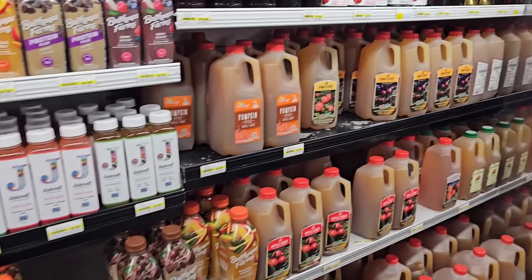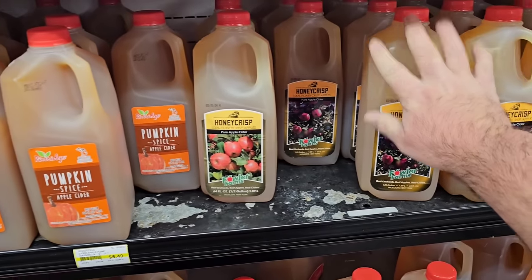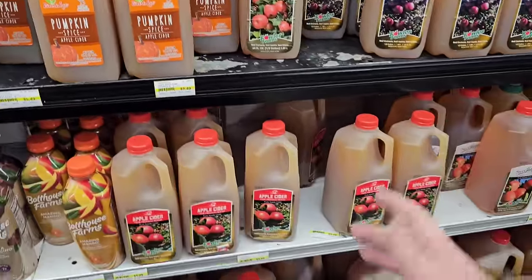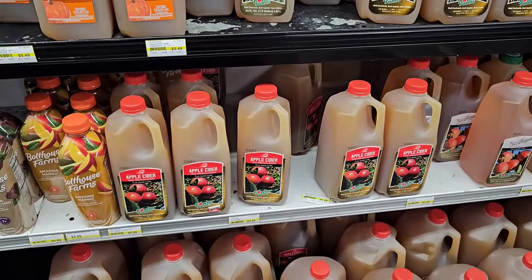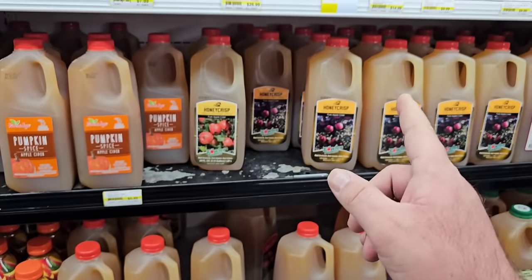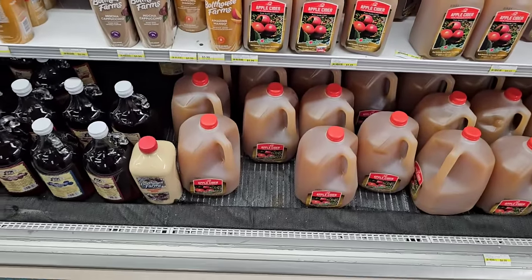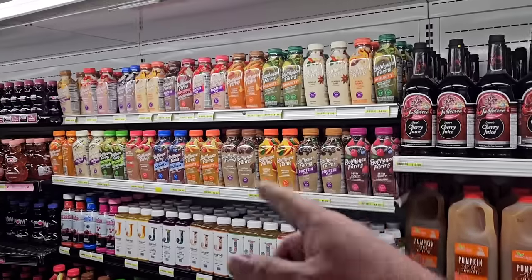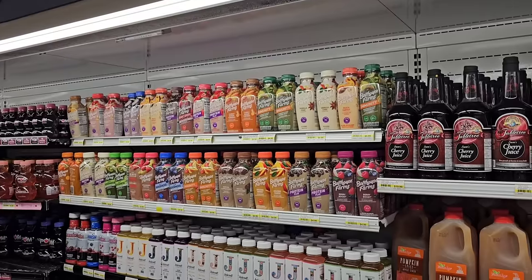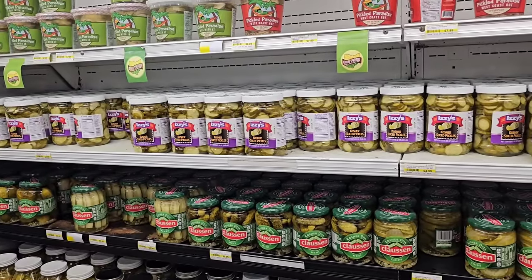Different kinds of Honeycrisp apple juice, apple cider, pure apple cider right here, and I like that it's cold. I'm not a big hot cider type person. I like just regular apple cider, cold. $5.49 for this one, $5.49 for the Honeycrisp as well. I mean, some of these are okay deals, but it's things like this. Maybe they might not get a great deal on these kinds of things, but carry them because people buy them.